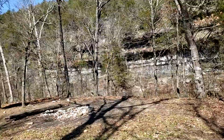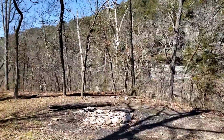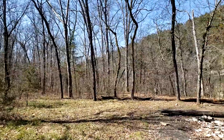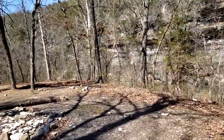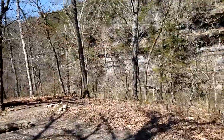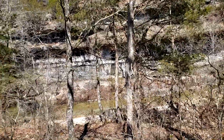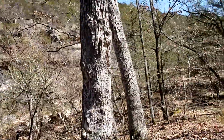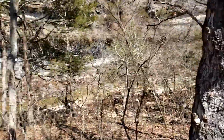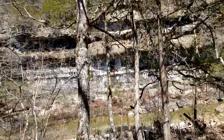Okay, just walked back, made it back down to the creek. Huge campsite down here, lots of places to camp. I'm sure it could get busy on some weekends, no doubt. And it's beautiful back through the trees, if you can see that or not. Looking back into the creek, the trail is going up that way. We're going to walk down here and get a better look at the creek.